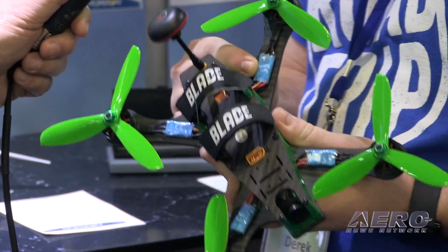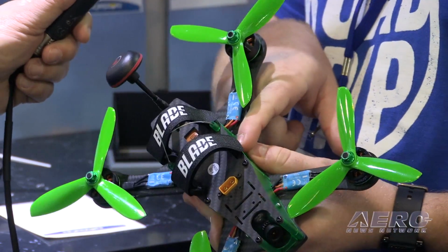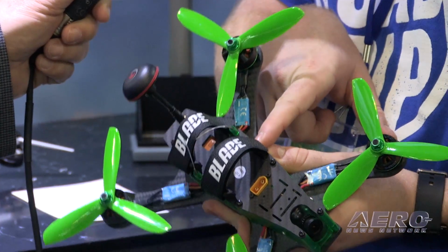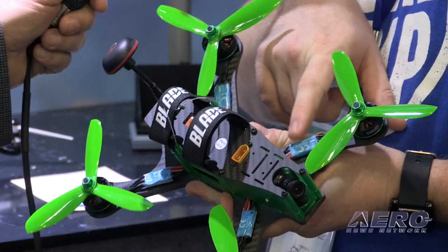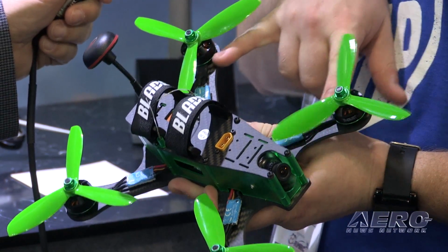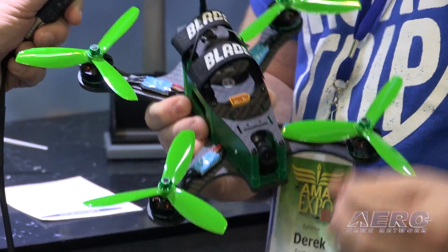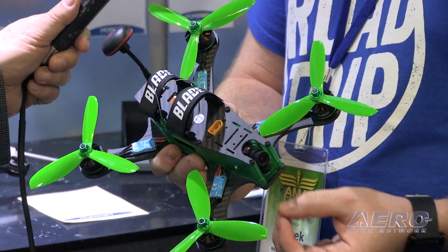Moving from there, you have 4 electronic speed controllers that are controlled via the flight controller. You give inputs to the receiver, which gives the inputs to the flight controller, which interprets gyro data to feed the ESCs, telling the electronic speed controllers how much power to give to each motor to really execute the move that you're wanting to do. So that's essentially the power system of the quad.